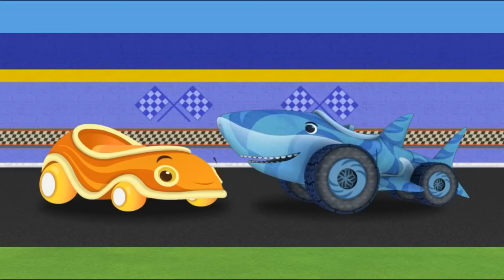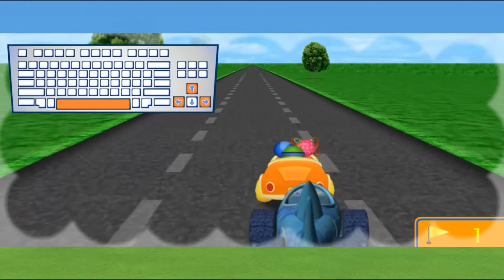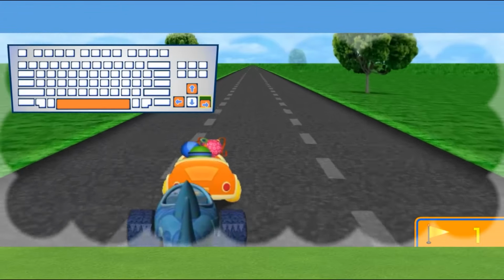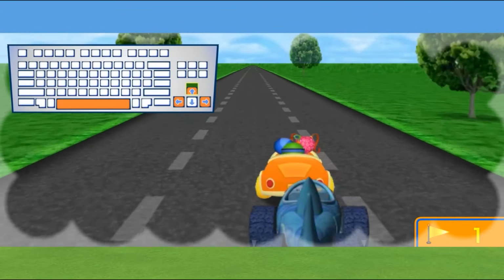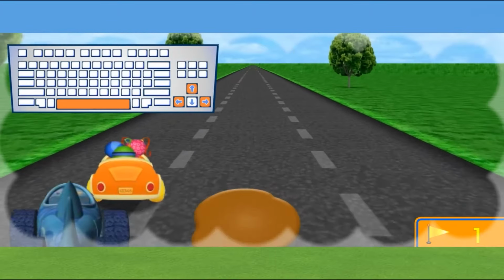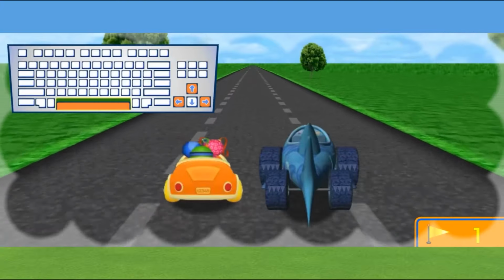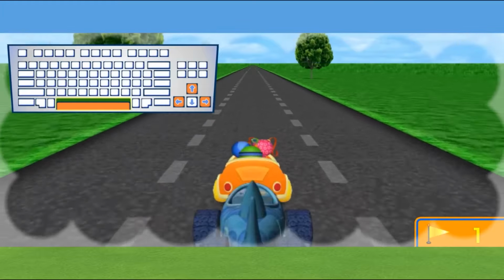It's time for action! First, you'll need to learn how to drive Umi Car and Shark Car. Press the left arrow key to move Umi Car and Shark Car to the left. Press the right arrow key to move them to the right. Press the up arrow key to go faster. Watch out for obstacles, but collect as many racing flags as you can. Press the space bar to have Umi Car and Shark Car drive side by side. Press the space bar again to have them drive in line.